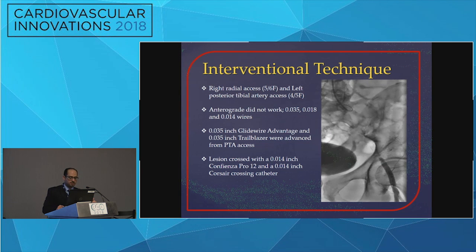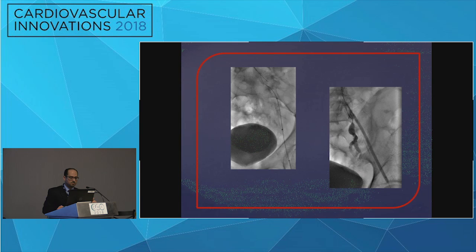Didn't cross. I used initially a Pilot 200, then Confianza Pro 12. Along with Trailblazer, the wire did make it all the way up to the aorta, but not the catheter, so I exchanged it out for a Corsair. After that, I re-advanced Trailblazer. It did cross. I ballooned the iliac at that time. So this case actually was done before the one I just presented.